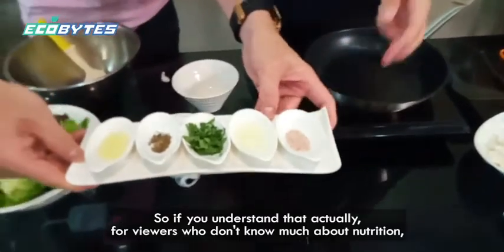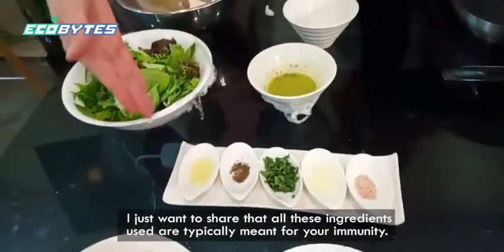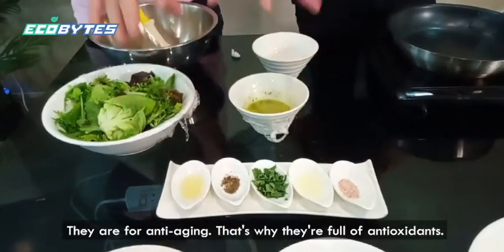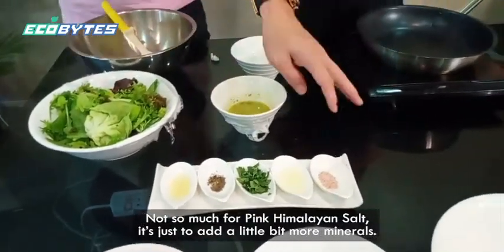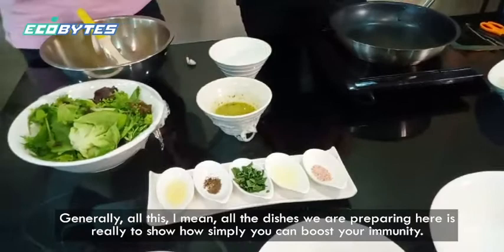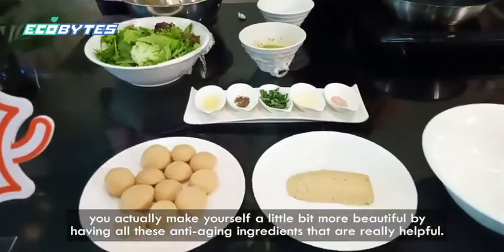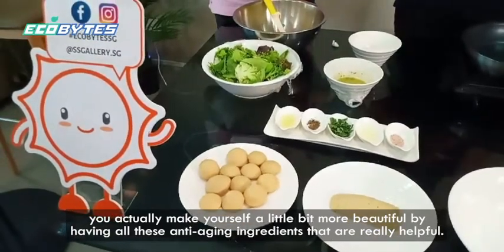For viewers who don't know much about nutrition, I just want to share all these ingredients we use are specifically meant for your immunity. All these ingredients here are anti-inflammatory. They are for anti-aging, that's why they are full of antioxidants. Not so much for pink Himalayan salt, they just have a little bit more minerals, that's all. Generally, all the dishes we are preparing here is really to show how simply you can boost your immunity. At the same time, not only do you boost your immunity, you make yourself a little bit more beautiful by having all these anti-aging ingredients.